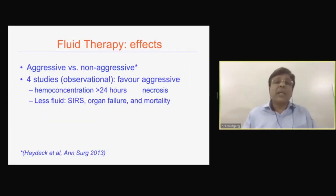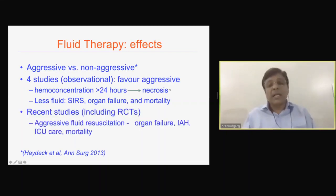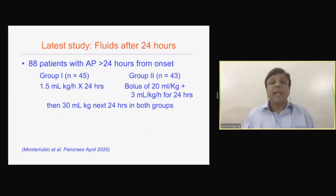So what are the effects of fluid therapy? If you look at some of these studies, they favor aggressive, that means more fluid, that if you give less fluid, there is more SIRS, organ failure, mortality. But there are many studies now, including randomized trials, which have shown that aggressive fluid resuscitation may itself lead to organ failure, increased abdominal pressure, more need for ICU care and mortality. This study was published actually early this month from Latin America, 88 patients randomized who presented after 24 hours. So in most tertiary care centers, patients will present after 24 hours. So this becomes important for most of those centers.